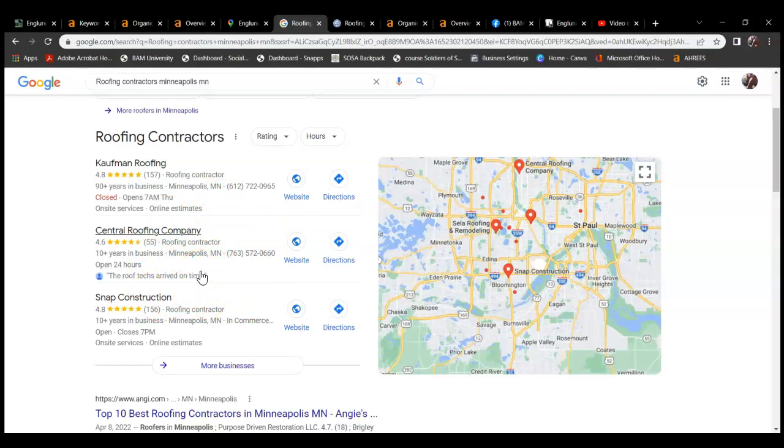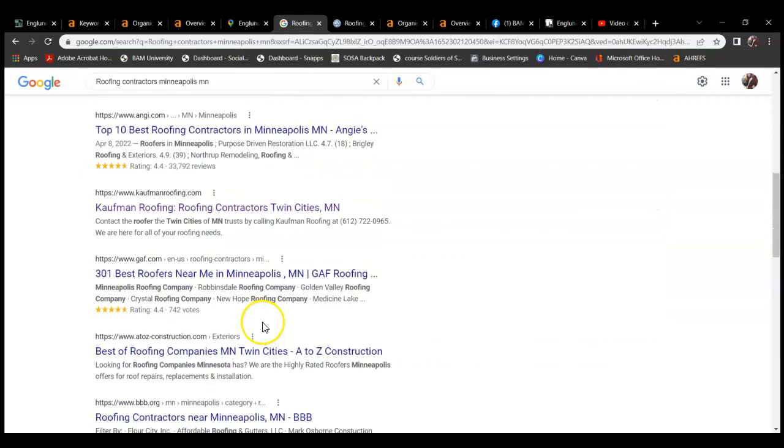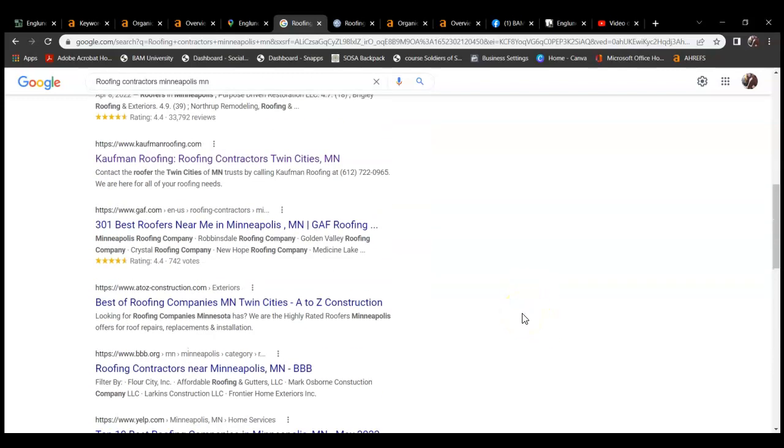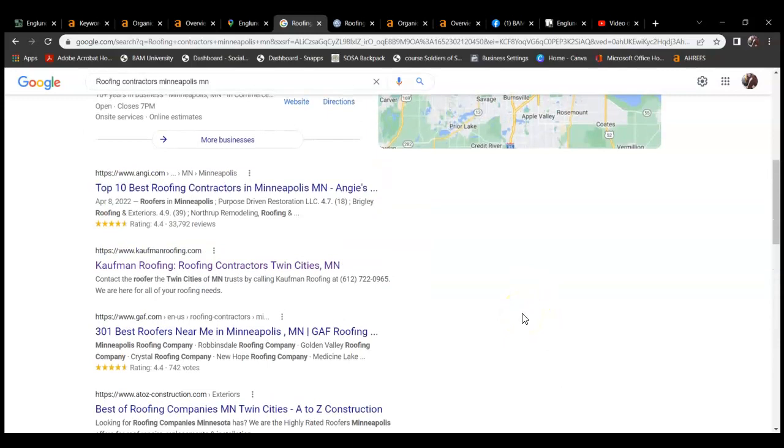Ranking organically is also a great way to pull traffic. The higher you rank, the more traffic you're going to pull. So these people here are going to pull more traffic than the people down here, and people rarely go to the second page of Google. So it's really important to be on this first page to rank that high, so that you pull more traffic that way. These are all super important, and they are all different ways that people search and different ways in which they capture traffic.